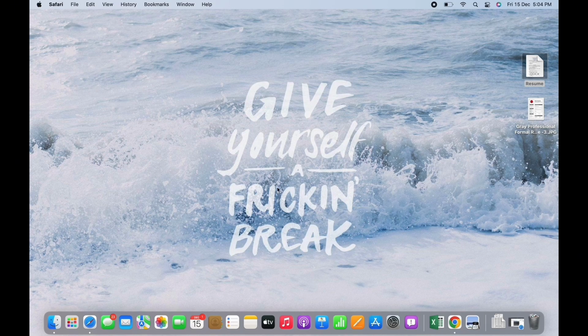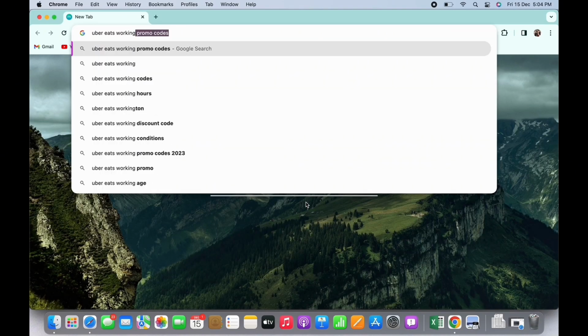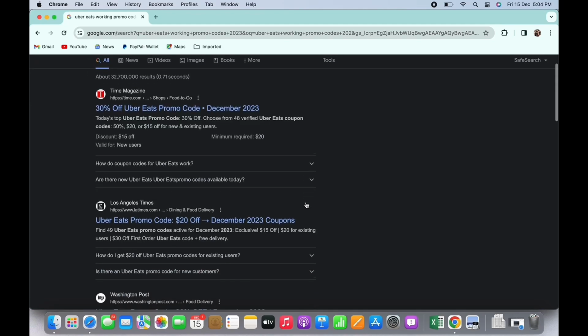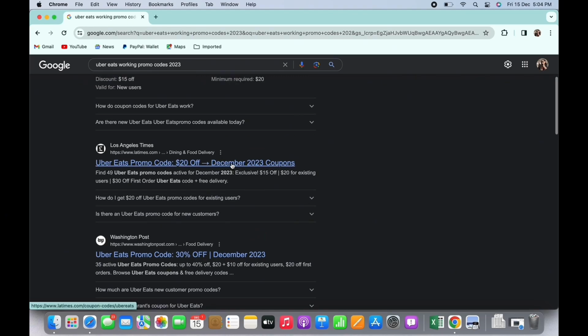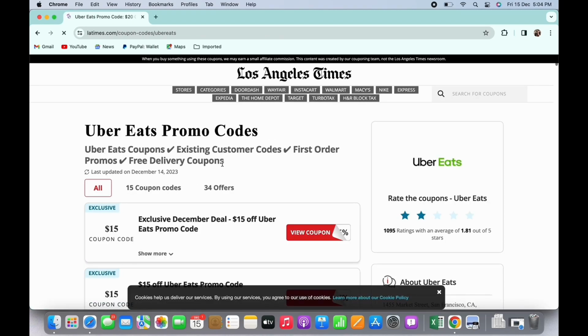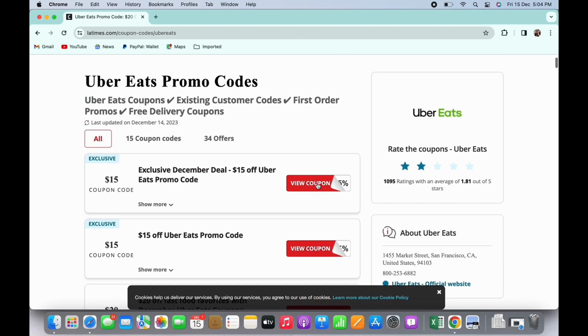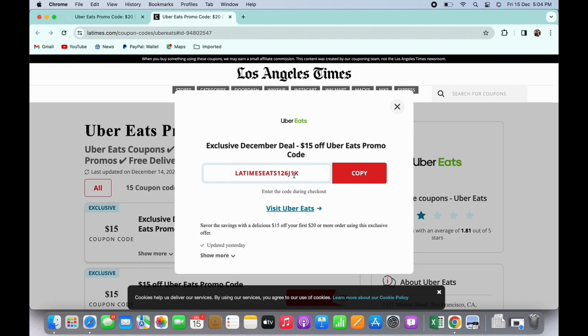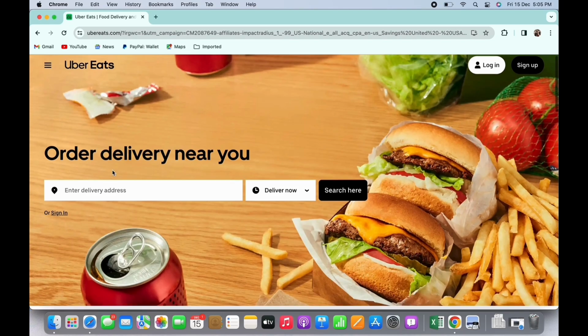Now let's get started. Firstly, open your preferred browser and in the search bar search for Uber Eats working promo codes 2023. In the web page that you will be led to, you will be able to see various links sharing Uber Eats promo codes. Tap on any of the following links and now you will see the option for view coupon. Tap on that. You will now be able to view the Uber Eats promo code. Tap on the copy option and now go ahead and open Uber Eats and paste the code there while checking out, and this is how you can find Uber Eats working promo codes.